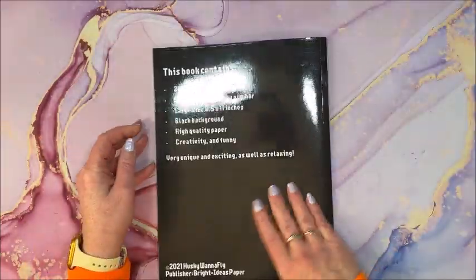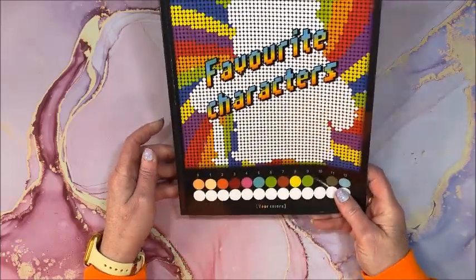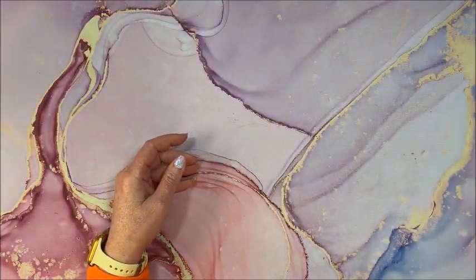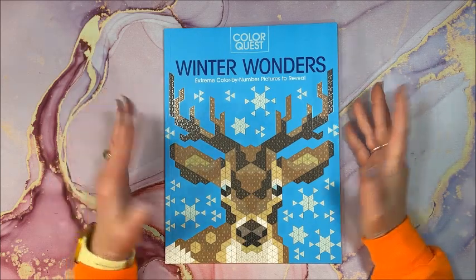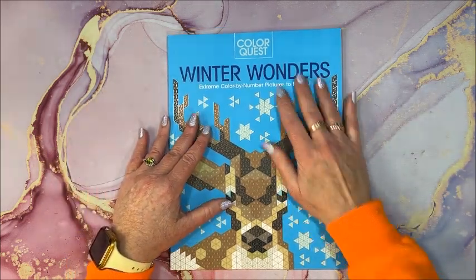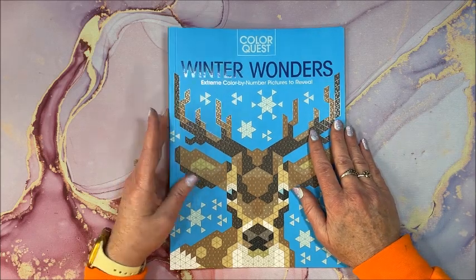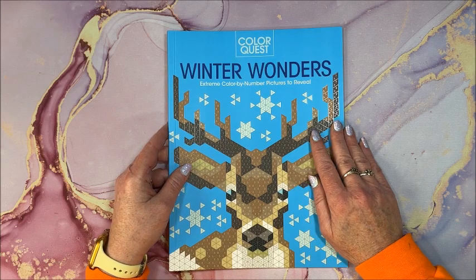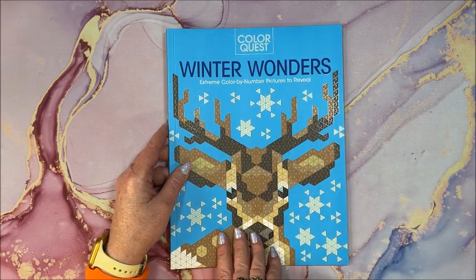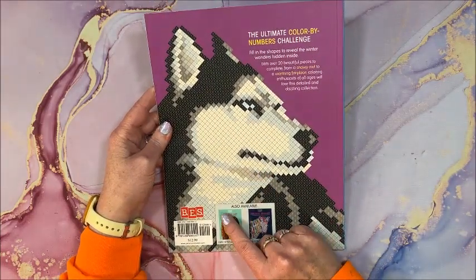All right, so one more book to go. This one was favorite characters. This is popular, you know, probably well known. There are many books in the Color Quest series. Again, this one is called Winter Wonders, Extreme Color by Number, Pictures to Reveal. Here is the back cover. Isn't that gorgeous?